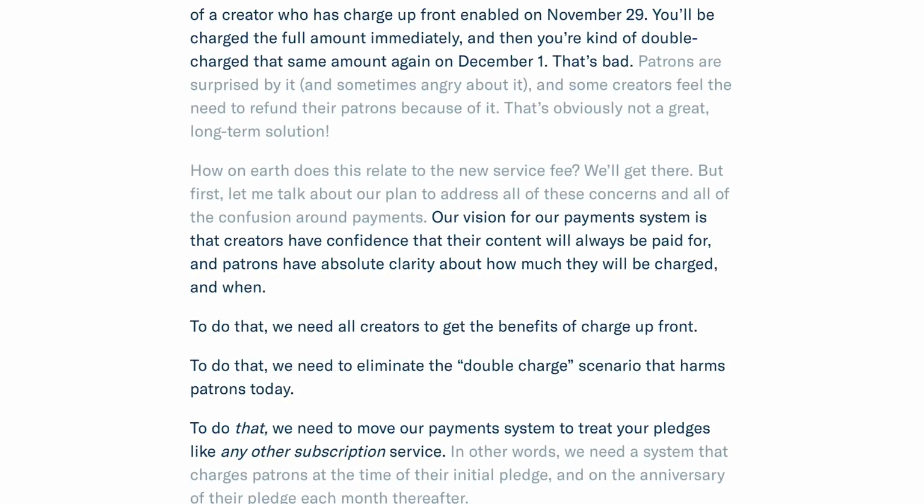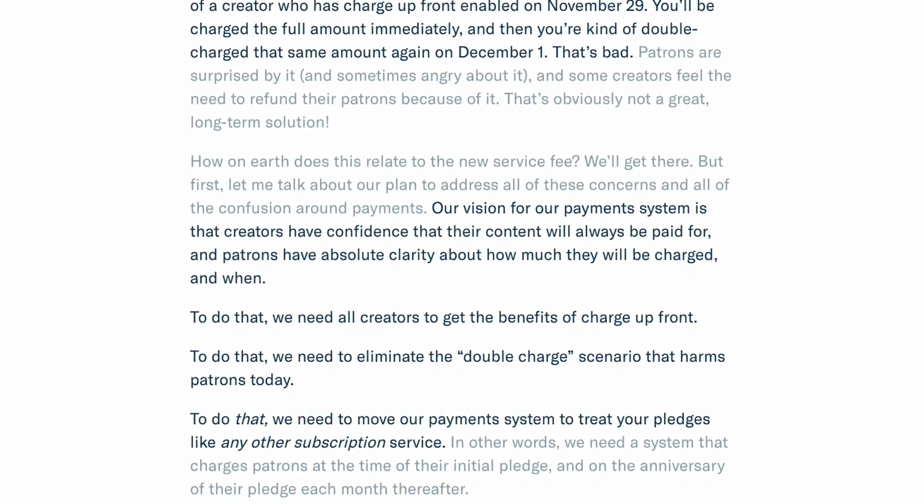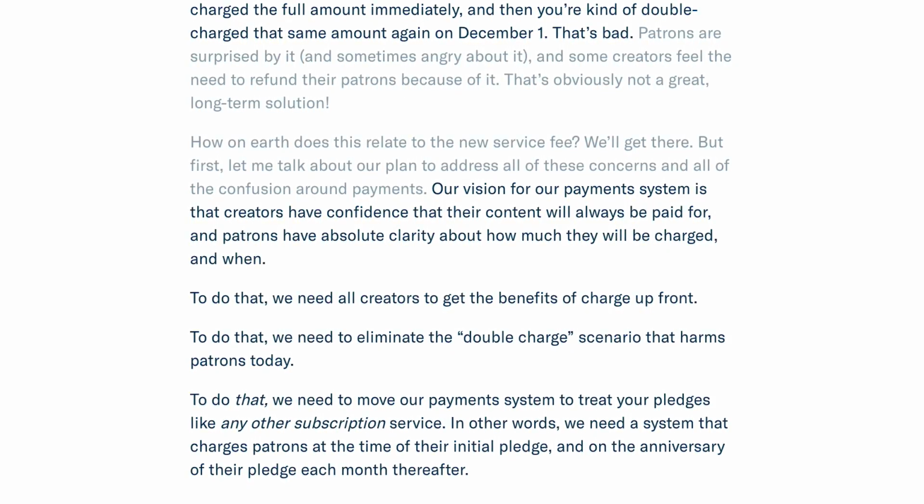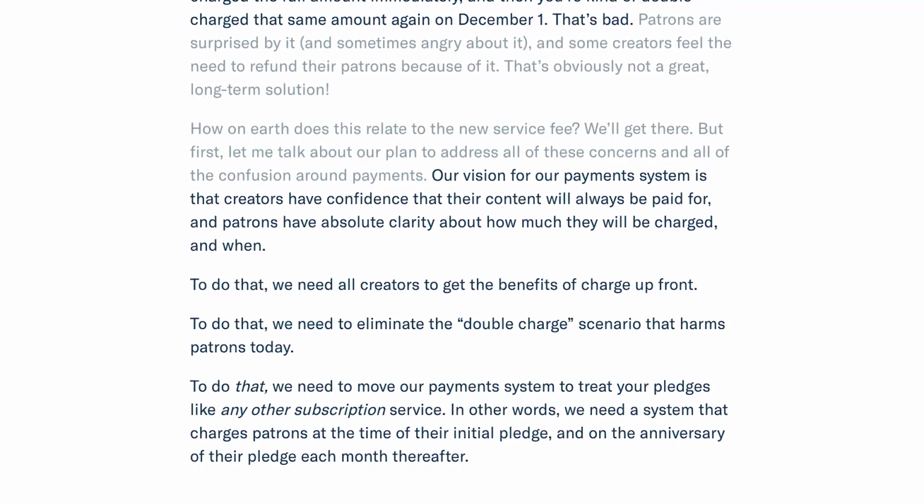To do that, we need to move our payment system to treat your pledges like any other subscription service. In other words, we need a system that charges patrons at the time of their initial pledge and on the anniversary of their pledge each month thereafter.